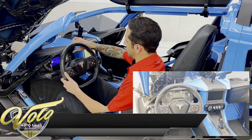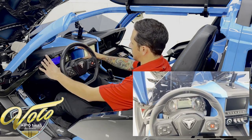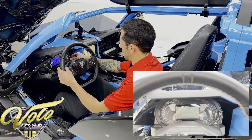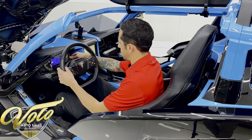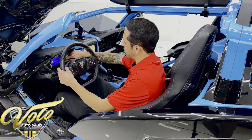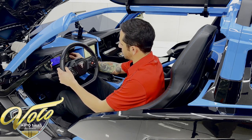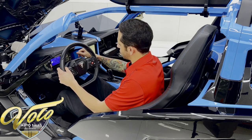Let's see what else. The nice digital dash here. It's nice and big. It'll show your miles per hour, your RPMs. You can set different modes in it. You can go through the options. You can display your miles per hour digitally and with the analog gauge. Otherwise, just the miles on here and your trips.